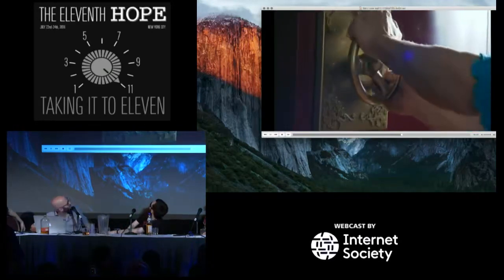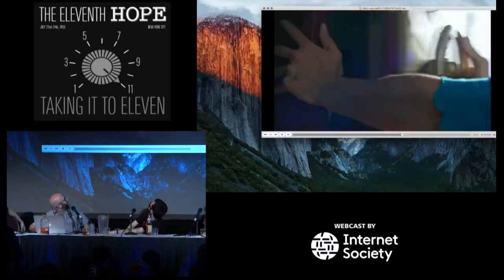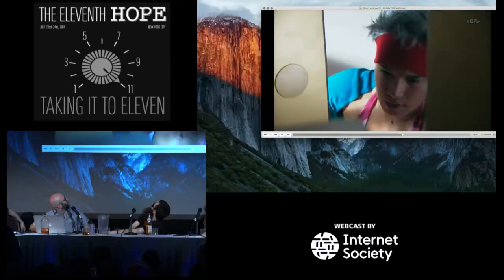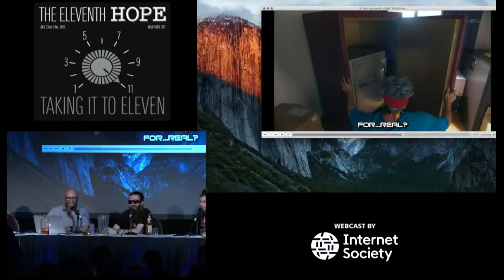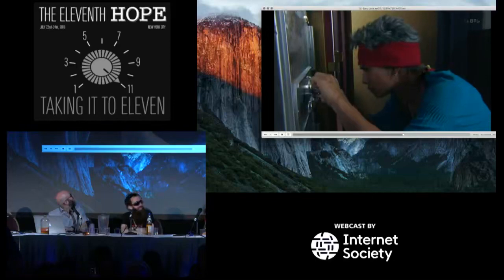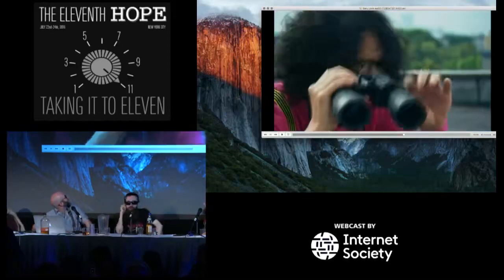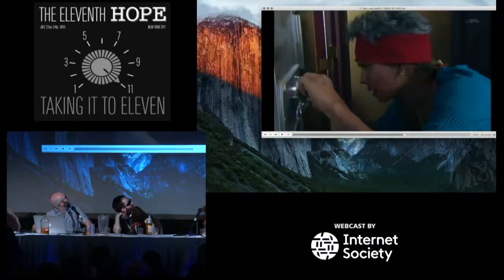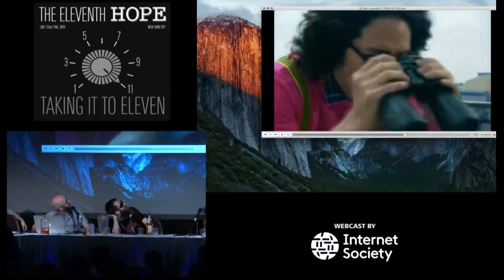Hopefully this is the clip I'm thinking of. Why is there always some woman standing over him? Is she distracting the guy? Yeah, she's distracting the mob boss guy or gang person.